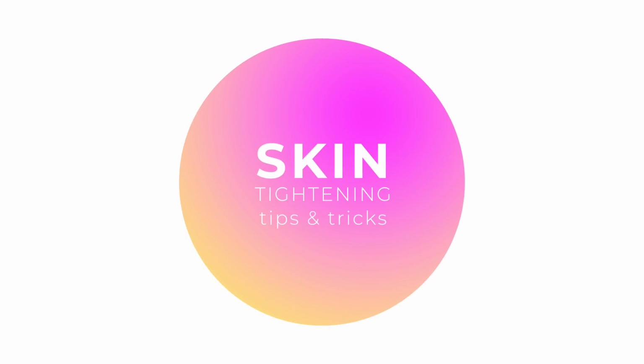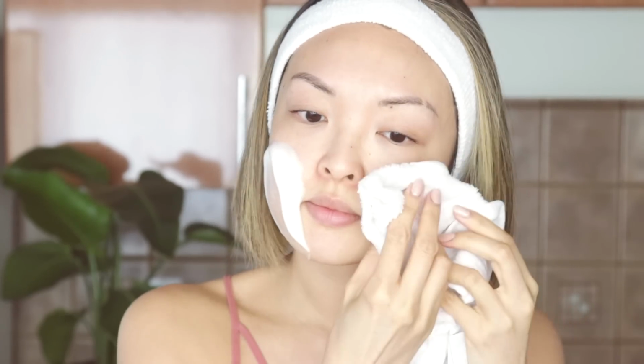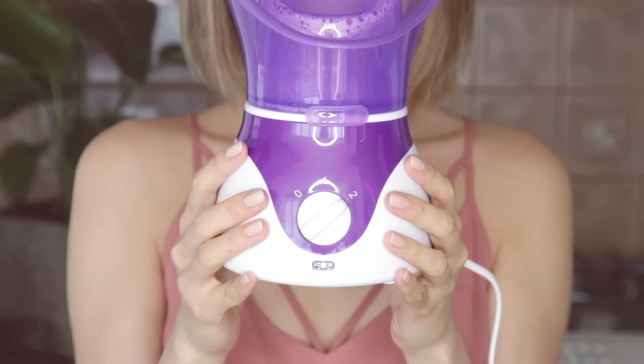Let's get started. If you want tight skin, using a foam cleanser really helps with this. I've always been a big fan of the Simple Kind to Skin foaming cleanser. It doesn't have any harsh chemicals or artificial perfumes, which makes it great for sensitive skin. Now I'm going to pump this right onto a wet face cloth and start massaging and cleansing my skin with this. A great tip is a warm towel helps a ton with exfoliating and getting deep into the skin. Rinse and pat dry.